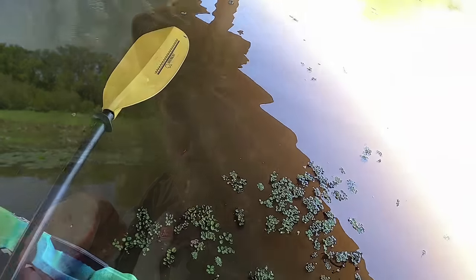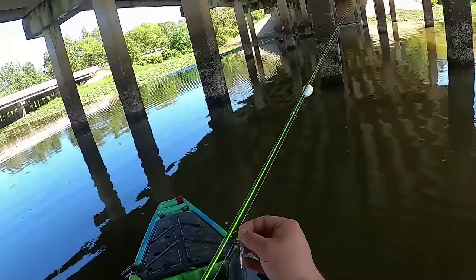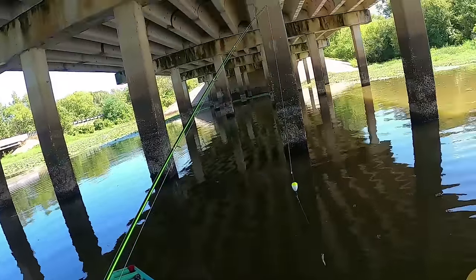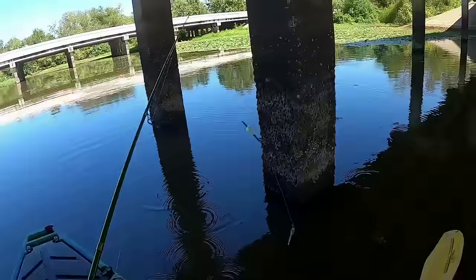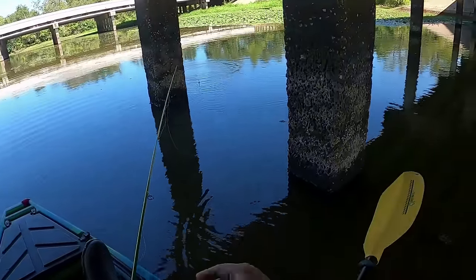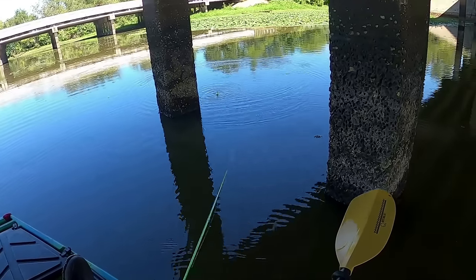Y'all stay tuned. All right, guys. Can't believe I left my batteries at the house. Hopefully they're still biting, but I think we'll know here pretty quick if they're still hitting. You really got to hit these pillars at all sides, guys. I mean, there could be three over there. If you don't fish it, you'll never know on that side.